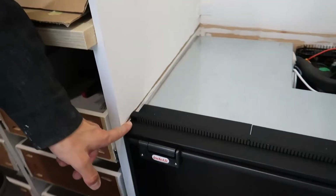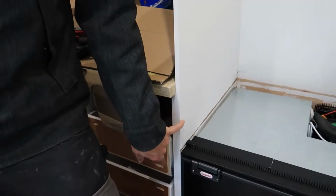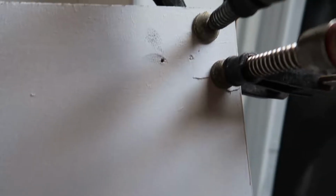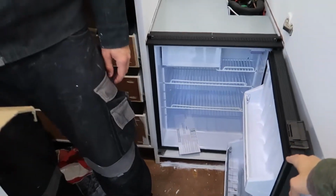Had to use some hard measures to do so. The shelf was fixed into this panel from the side, and then we put the kitchen unit up against that, so I was unable to get to that screw. So yeah, we just basically had to destroy the shelf. We can salvage it though. I just glued it with some wood glue and hopefully it's good to go. But we have a fridge. Look at it. It's gorgeous.